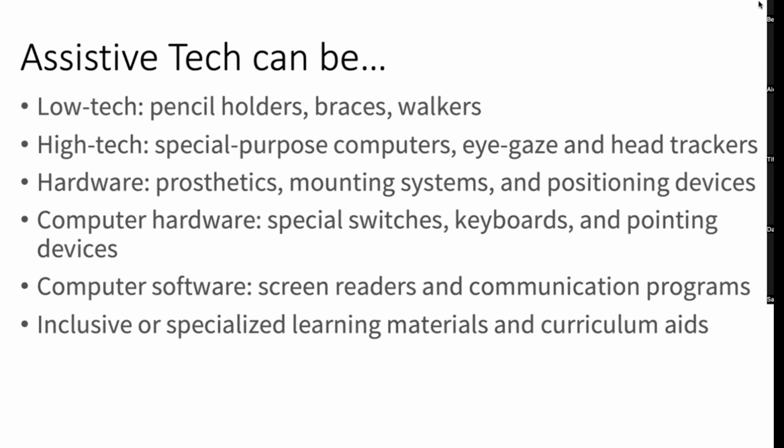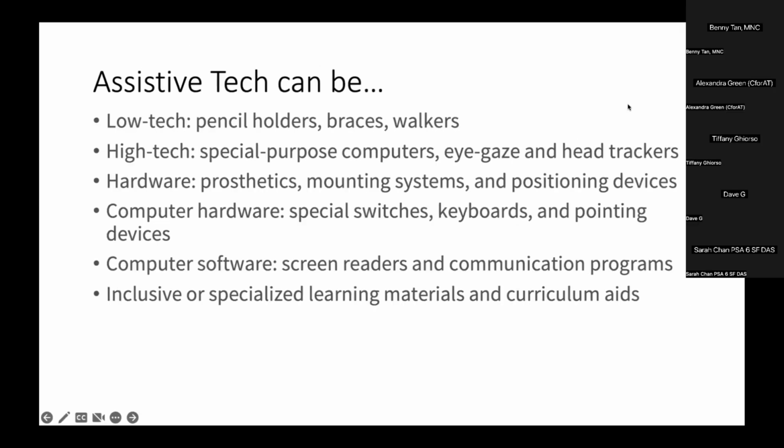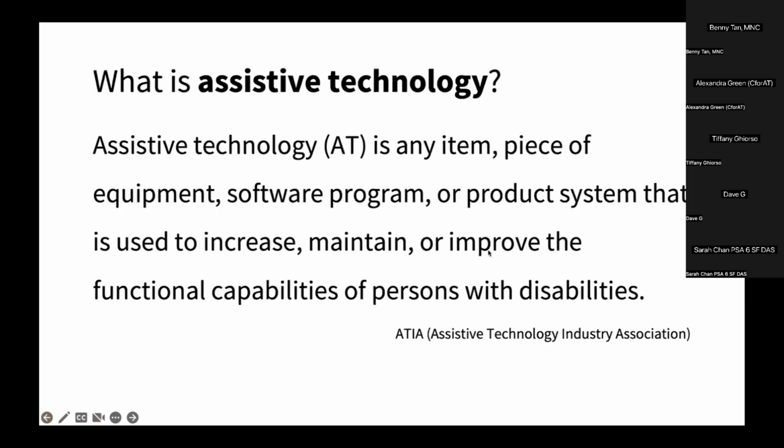I think it was Paul Goodman who's on the call was just talking the other day about all the different kinds of keyboards that are out there. And for people who aren't familiar with assistive tech, that's an awful lot of them. Pointing devices. It can be computer software, screen readers, and communication programs. And it can also include specialized or inclusive learning materials and curriculum aids. So it's a wide range. I'll move it back to the previous slide.